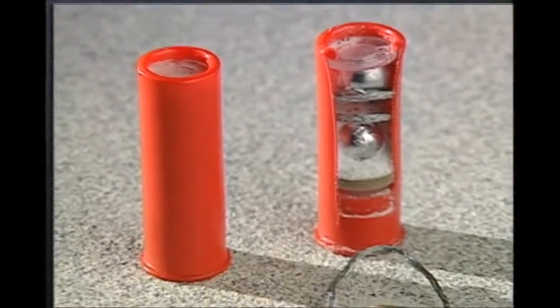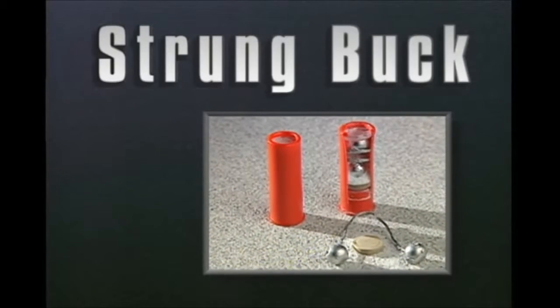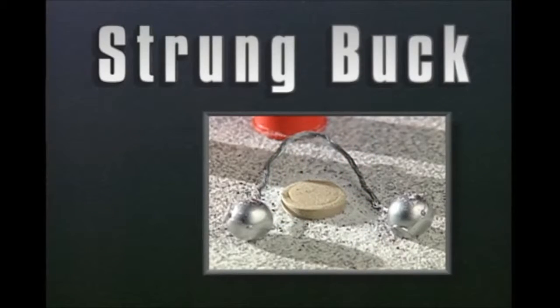Another double-load round is the Strung Buck. This round consists of 2 .54 caliber hardened lead balls attached on 6 inches of 4-strand wire. Strung Buck can be uniquely damaging. How damaging will be seen as we explore the effectiveness of these exotic rounds.